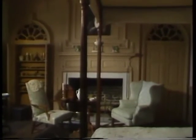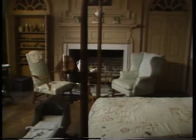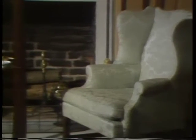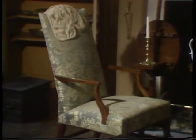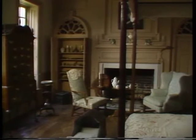Why is it on the ground floor? Well, usually in these big houses, in the north as well as in the south, the owner and his wife usually, not always, usually had their main bedroom on the ground floor to be closer to the heart of things, to be on top of everything. Sometimes the bedroom was used as a sitting room or a parlor.